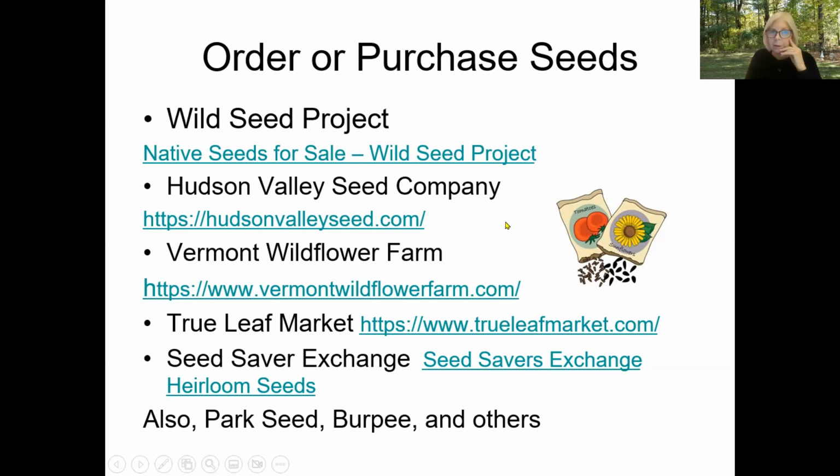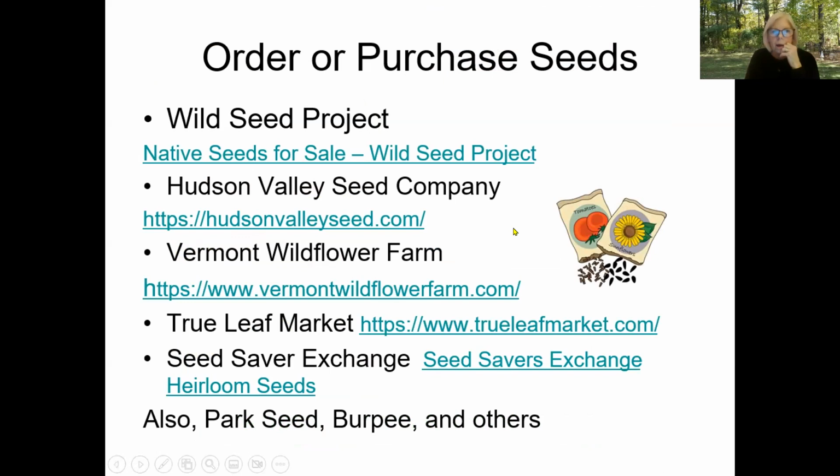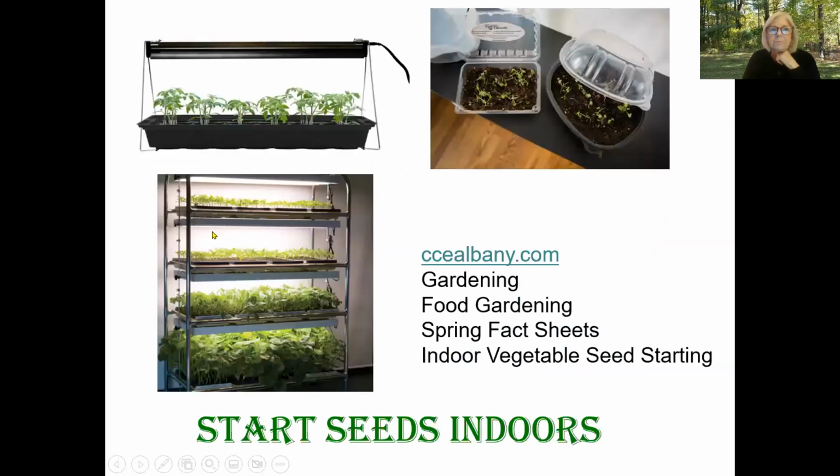Hudson Valley Seed Company, Vermont Wildflower, whoop. Didn't mean to do that. See if I can get myself back here. Wildflower Farm, True Leaf Market, Seed Saver Exchange, and then of course Park Seed, Burpee, and the others that are very famous. They will have some natives as well. They aren't all native. And I did find by accident that if I click on the link in my PowerPoint, it will go to the site. Okay.